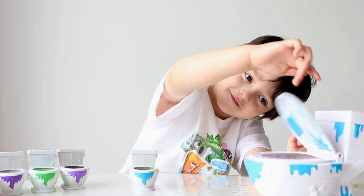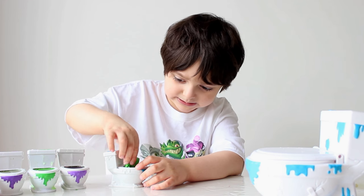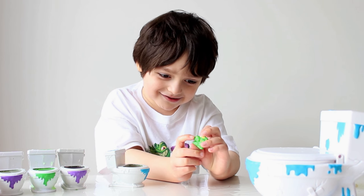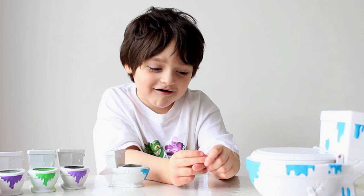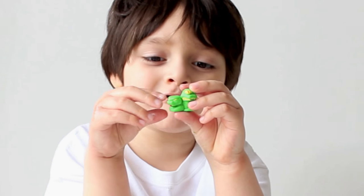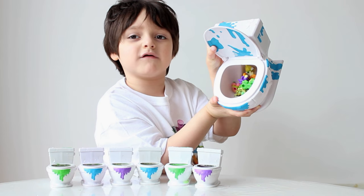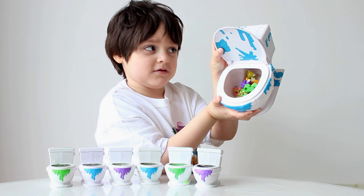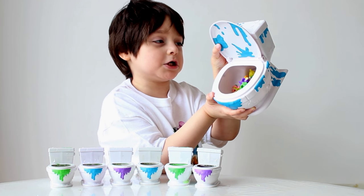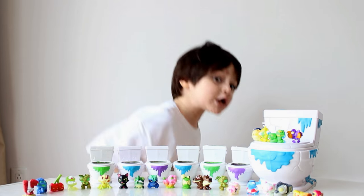Whoa. Last one. Yo, it's fuzzy. Wow, there's snakes. Oh, there's a dinosaur. That's a two-headed snake. Look, they're twins. They're vermin twins. Yeah. Look at all the flushies I got. Wow, that's a lot of flushies. Yeah, let's flush it. Flush more!